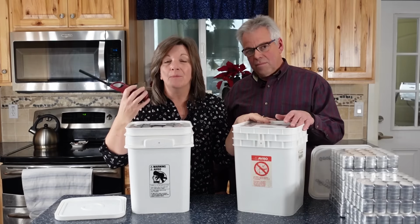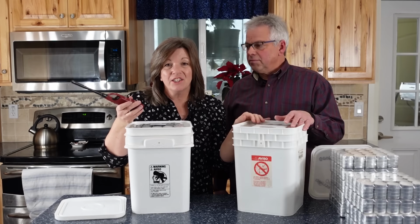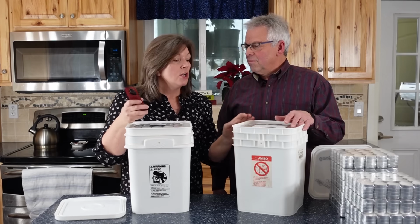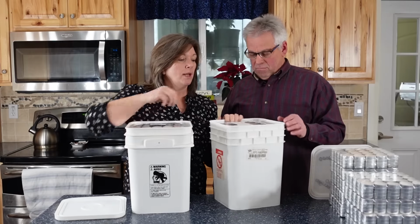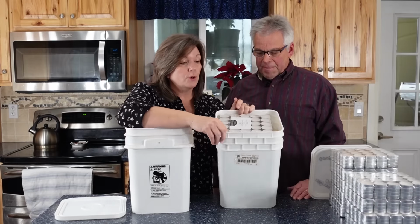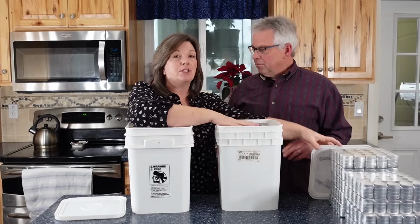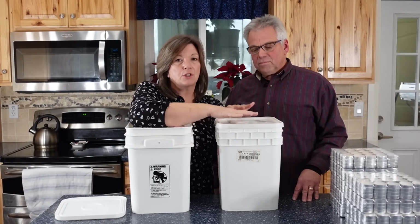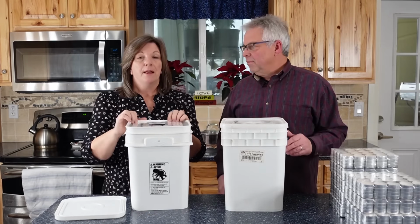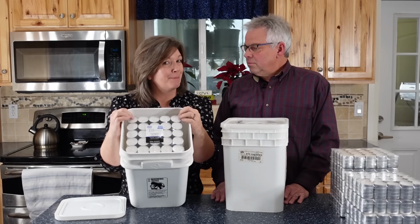Because in an emergency, the last thing you want to be doing is hunting around and looking for things, right? So there are actually 2 butane lighters in here along with all of these candles. So when you take the lid off this bucket, which is labeled, you're all ready to go, right? This should provide an awful lot of them. And these are some of the new ones that I just bought.